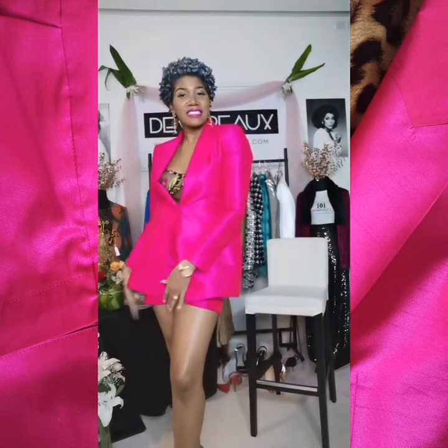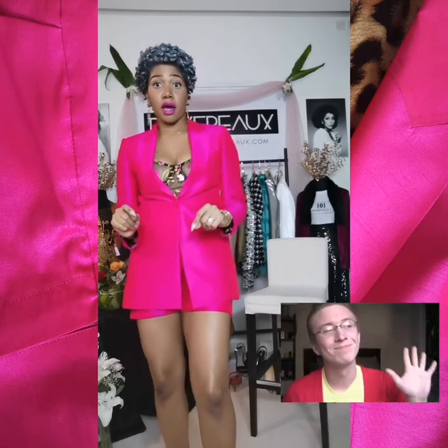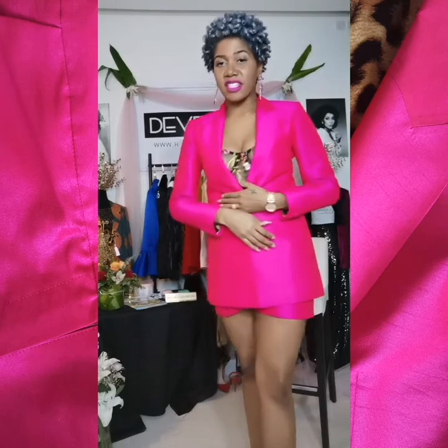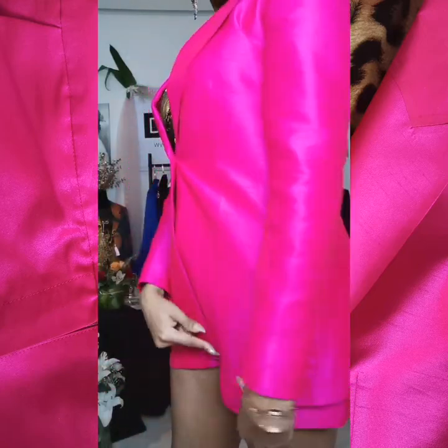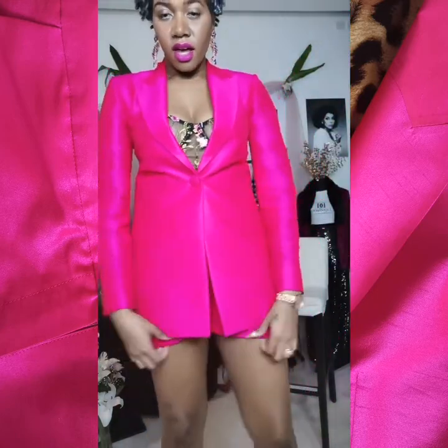I did a beautiful short set, y'all. Yes, Deveraux is getting into suit separates. And this suit is made of 100% pure raw silk. Why? Because Dominique Deveraux only does luxury, y'all. Look at it. Look at the saturation of that color. Let me give you a little closer up look. And then you take that saturation of color and pair it with that tailored finish. Those buttons. Only something that Dominique Deveraux could wear.